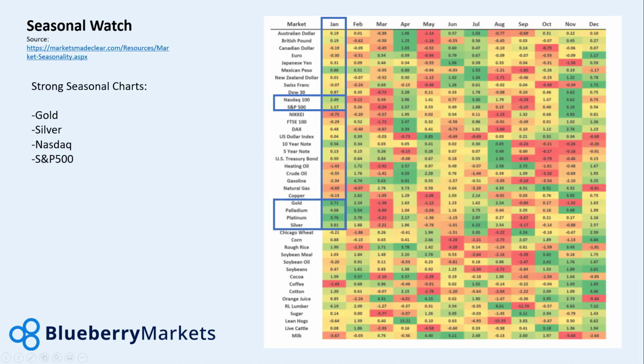Moving on to the seasonals to watch then, so looking at obviously start of January, we want to be looking at where is best place to look for some trades and opportunities. We like to use this currency heat map provided by this source here at Markets Made Clear, and if you look at this we can see that the strong seasonal charts to watch going into this month is gold, silver and also a couple of stock markets, in regards to the Nasdaq and the S&P 500. You can also see other precious metals, in particular platinum and palladium, also perform pretty well throughout this time of year.